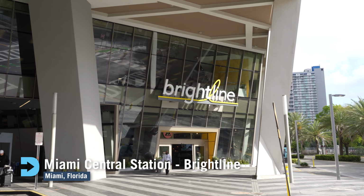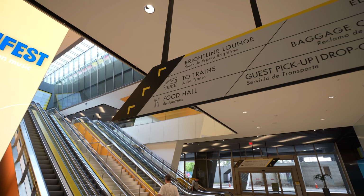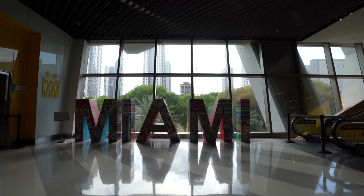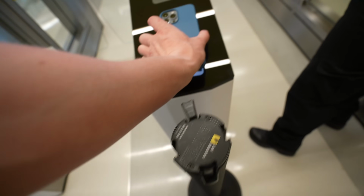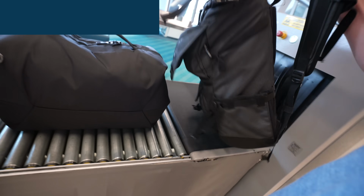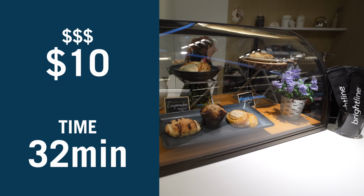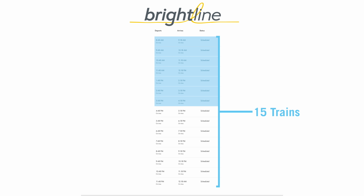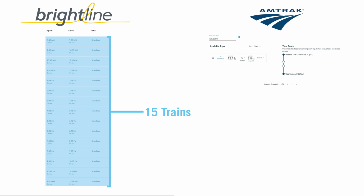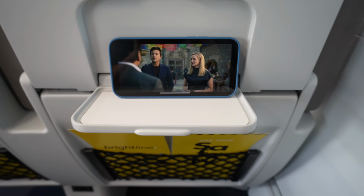Wow. Now, Brightline is a relatively new private rail company that is improving train travel for commuters here in Florida with these new, bright and airy stations and regular frequent service. I mean, these tickets from Miami to Fort Lauderdale cost me just $10, and the trip will only take 30 minutes. But the most important change is regular service with 15 trains a day, while Amtrak only runs a train once a day. It's modern, clean, and stylish with well thought out features like a flip out for your phone.